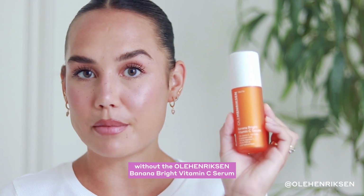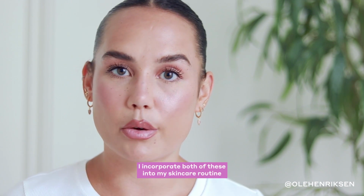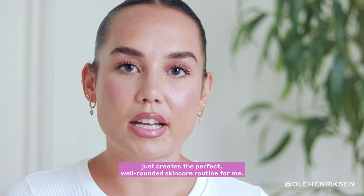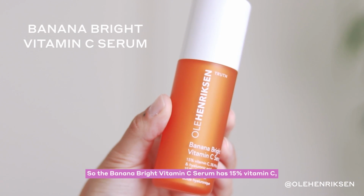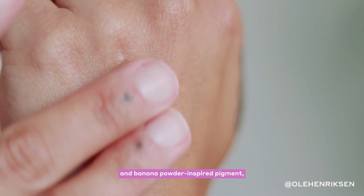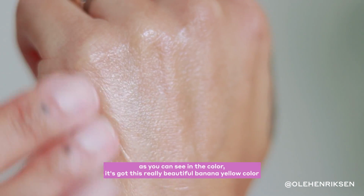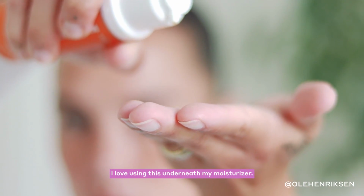So along with the Strength Trainer Peptide Boost Moisturizer, my skincare routine would not be complete without the Ole Henriksen Banana Bright Vitamin C Serum and the Ole Henriksen Banana Bright Eye Cream. I incorporate both of these into my skincare routine, and I feel like all of these products together just creates the perfect, well-rounded skincare routine for me. So the Banana Bright Vitamin C Serum has 15% vitamin C, 5% PHAs and hyaluronic acid, and a banana powder inspired pigment. As you can see in the color, it's got this really beautiful banana yellow color to brighten and firm the skin.